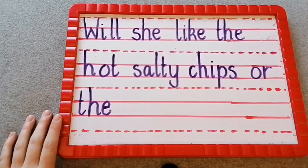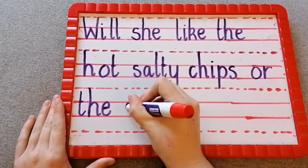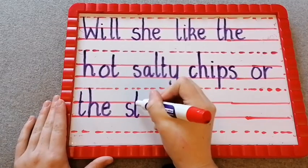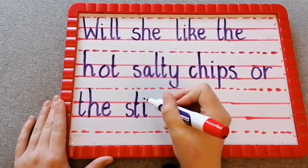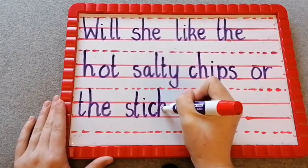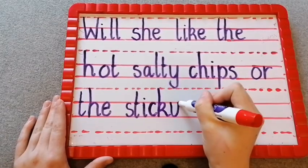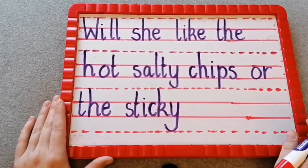Sticky. What sounds can you hear in that word? Sticky. It starts with a S, remembering my finger space. Slither down the snake. Down the tower, across the tower. Sticky, I. Down the insect's body, a dot for his head. Curl around the caterpillar. Down the kangaroo's body, a loop for his head and a kicking foot. Down the horn, up the horn, under his neck. Or the sticky jam.